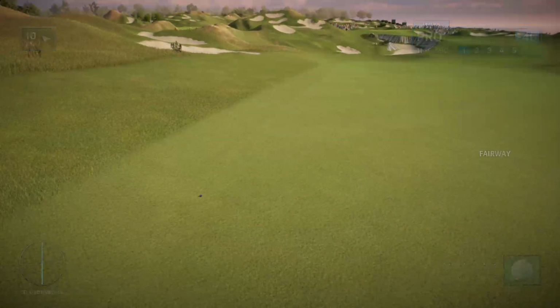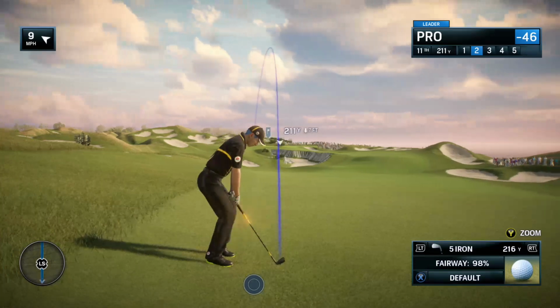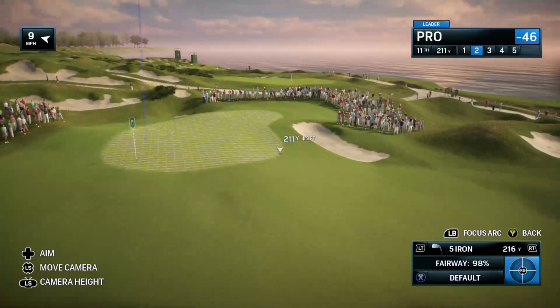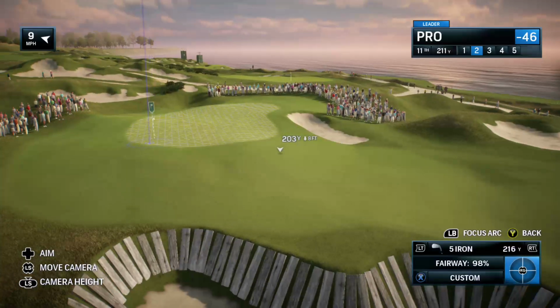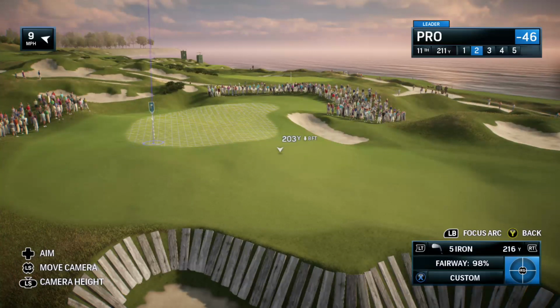Can we get a measure on that one? That's enormous. Frank, this is a huge par 5. How reachable is it? Well, to have a chance of getting home, you're going to need something around the 340-yard mark off the tee. If you've done that, one thing to be aware of is that huge, deep bunker short left of this green.